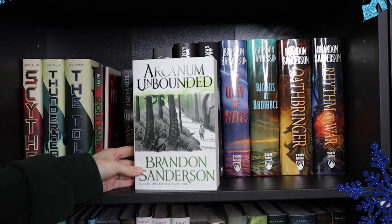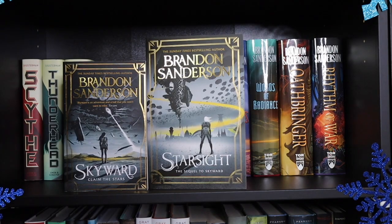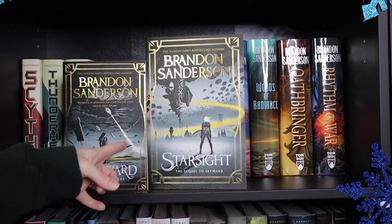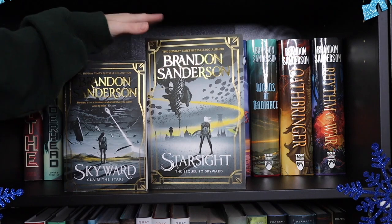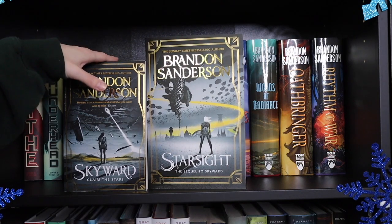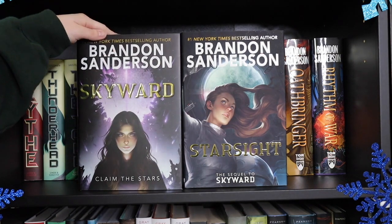Now we get into our Brandon Sanderson books, starting off with Arcanum Unbounded, The Arithmetist, Skyward, and Starsight. These are my UK editions of them, which was another one where I did not look at the dimensions of the books, and that was a whole bunch of oops, because I loved these books so much. I ended up getting the US editions of them as well.